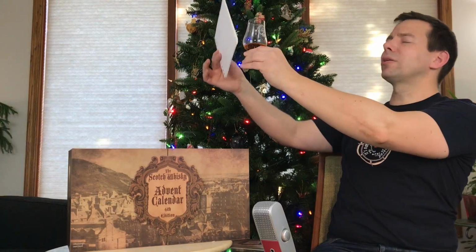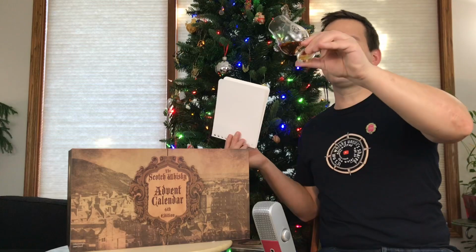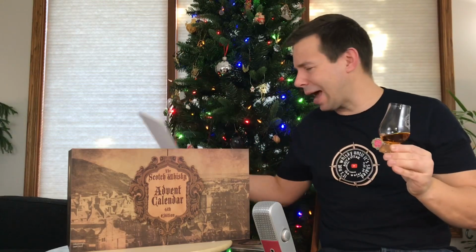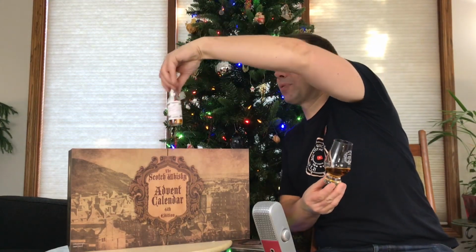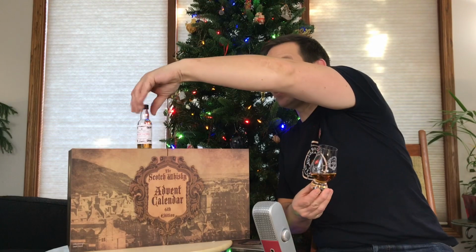What a dark color for ex-bourbon. Typically, it's a little bit more golden. So that tells me that that was a real fresh cask. It might have been first fill, but in fact, it doesn't say. All it says is cask type bourbon. But my guess is that that's first fill. All right, now let's check out the legs together.